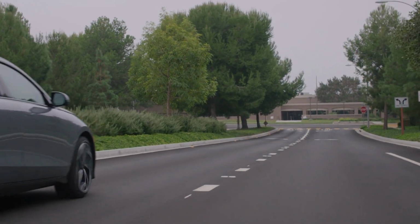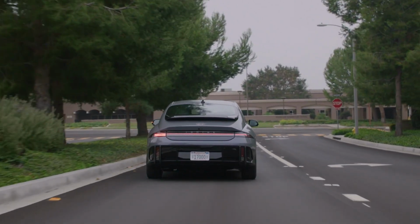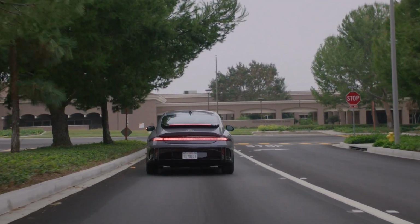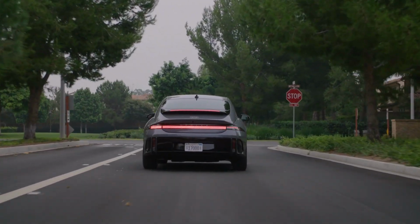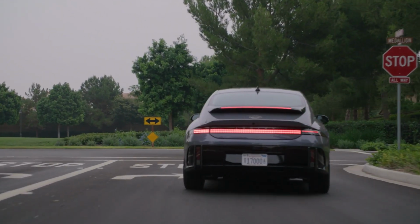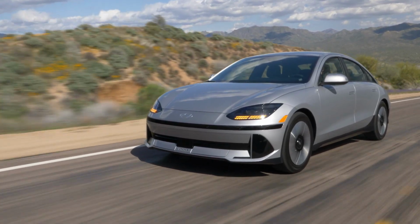But more importantly, it's smooth, quiet, composed. Whether you're in city traffic or out on a weekend highway cruise, this thing glides. The suspension soaks up bumps nicely, and the low center of gravity from the battery pack means it handles turns without leaning like a boat. That's one of the biggest perks of EV design, and Hyundai's done a good job dialing it in here.